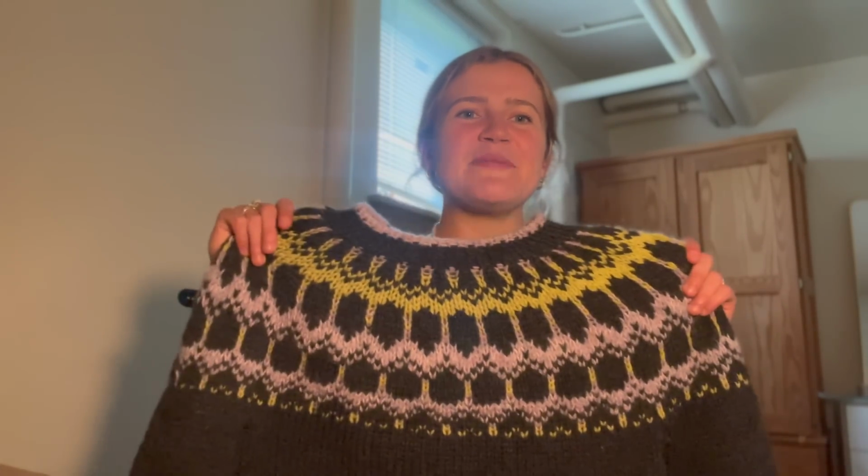To be honest, I applied for this test knit. This is the Hof Sweater, and it's by Knitter from Iceland. She has a lot of really beautiful color work patterns, and I applied to it with the sole purpose of using up stash yarn. And so this is quite comical in terms of what yarns I wound up using.